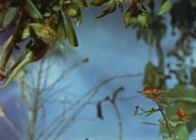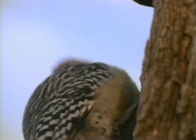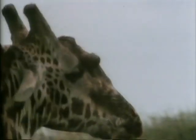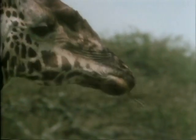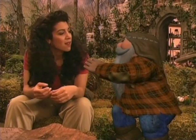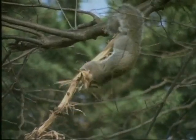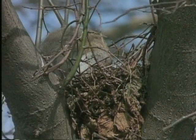Whoa! Look at him go for that insect! Looks like that woodpecker is finding insects to eat inside the tree. Yes, sirree. The tree is full of places to find lunch. And sometimes the tree itself is a good snack for a hungry animal, like this giraffe. He's really munching away on the leaves and bark. Ah, but leaves and bark aren't just for eating. Animals like this squirrel use strips of bark to make their nests with. And they often build them right up in the branches.